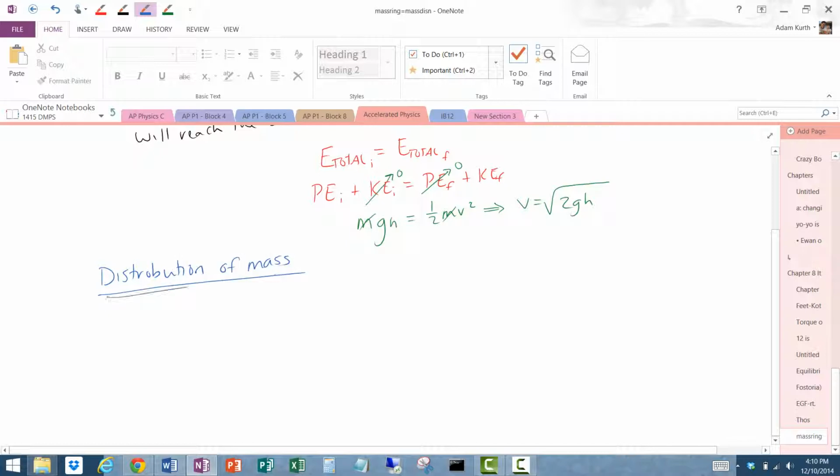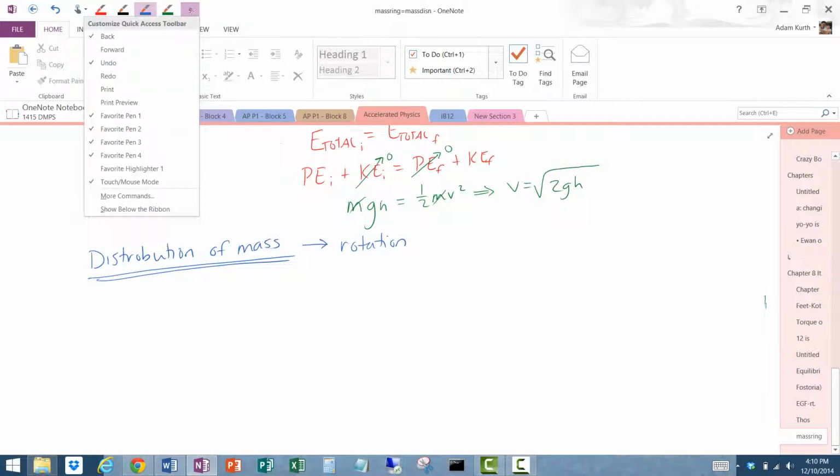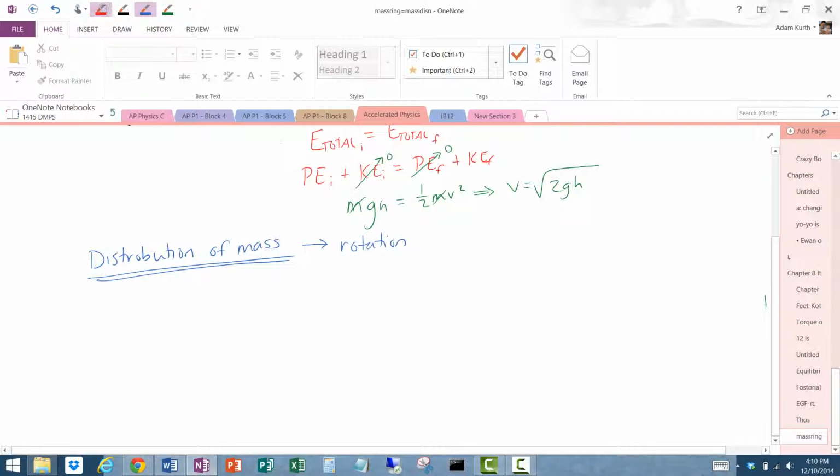And the concept of distribution of mass is really important when we start talking about rotation. Okay, so really quickly, because I can and because I like to do things a little bit out of order, I'm going to make myself a little aside here. You may want to do this as well, just to remind ourselves of Newton's laws.